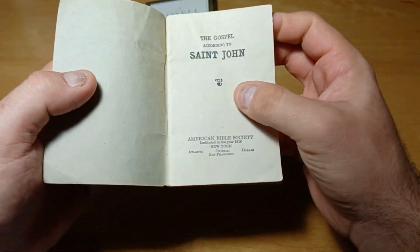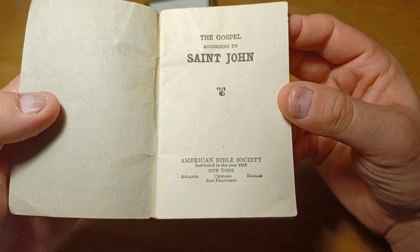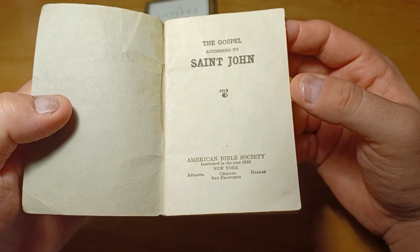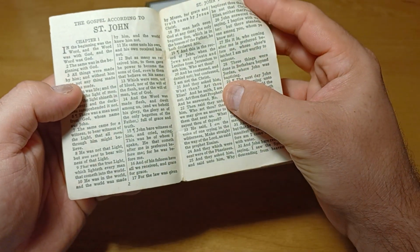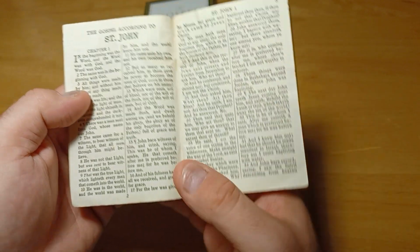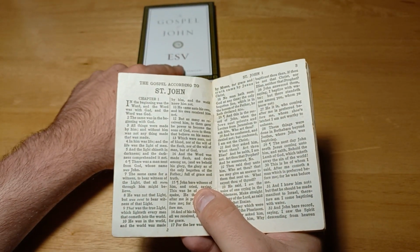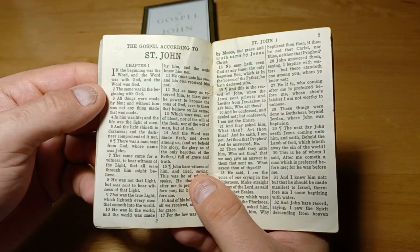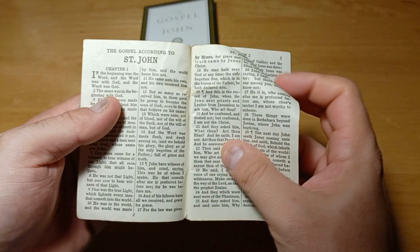But the Gospel according to St. John, American Bible Society, instituted in the year 1816. That's a long time ago. And then we're right into the Gospel according to St. John. Now, this is interesting because this being the size it is, I said, well, of course, it's a single column. Well, this is even smaller, and it's a double column, so that's not necessarily a given.